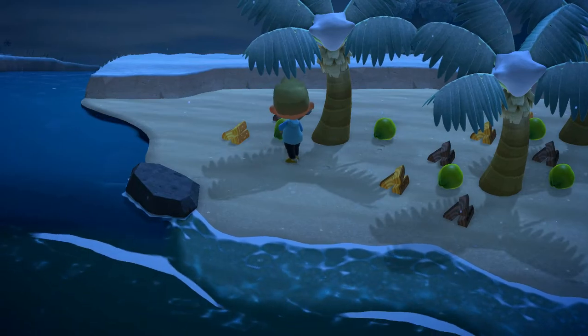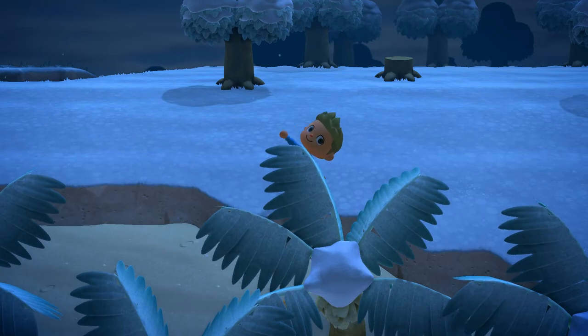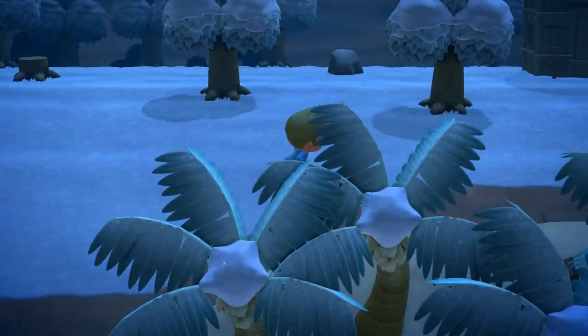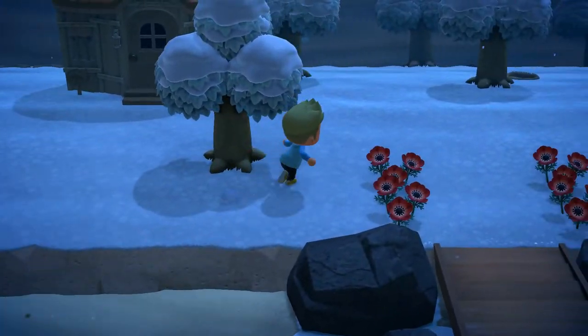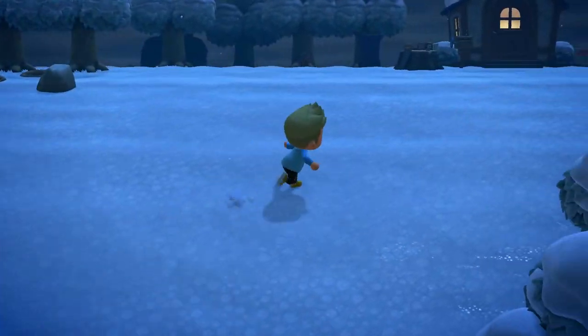Okay. Here, let's put some stuff away before we start picking all this stuff up. Now I really do want storage cabinets everywhere.